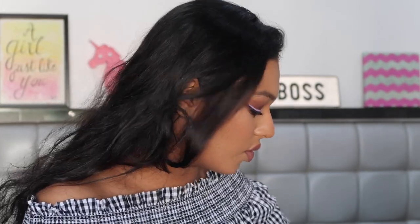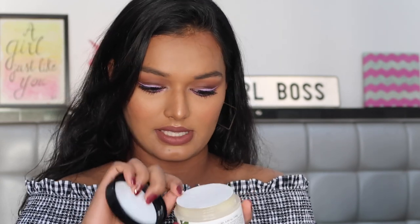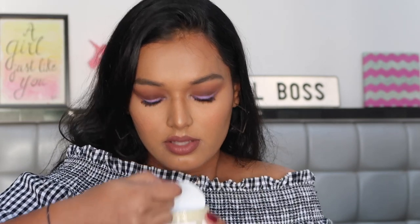The last product I have is a... No, the second last product I have is a skincare thing. This is the Shea Butter Exfoliating Bath Salt. So this is exactly what it says, the Shea Butter Exfoliating Bath Salt. I haven't even smelled it because there's a seal on it. But I guess this is the time to open the seal and smell it. Oh yeah, it smells really, really nice.